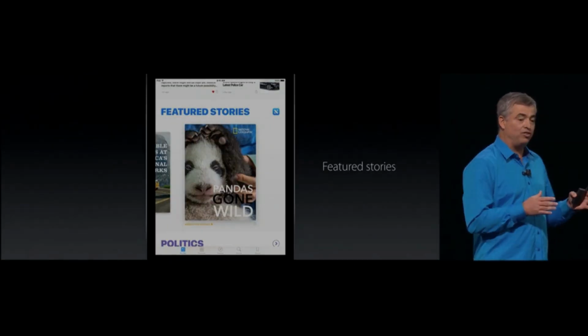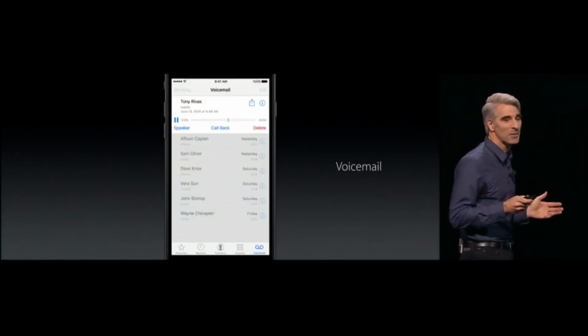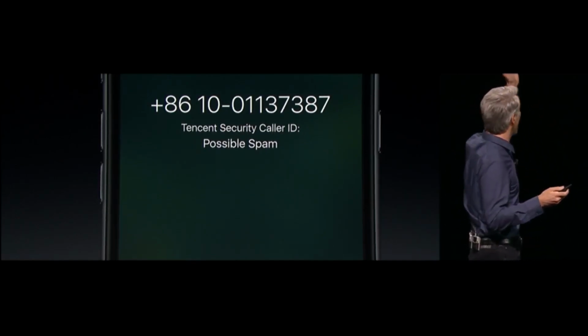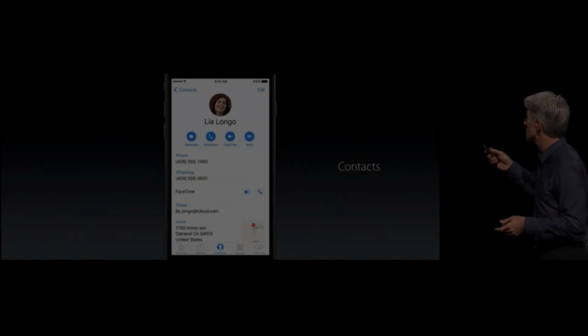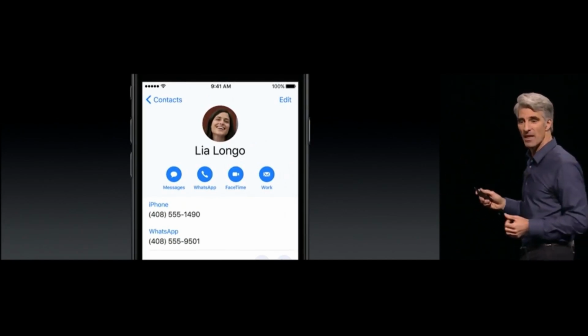Now, the last big new feature in iOS 10 is actually in the Phone app, which now comes with voicemail transcription standard, much like Google Voice. It can also automatically detect if a call might be spam, and contact cards in the Phone app also get a design makeover, with quicker access to the various contact channels for each contact.